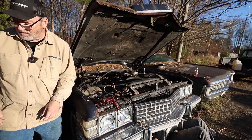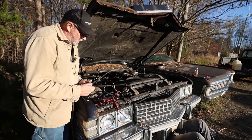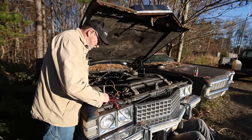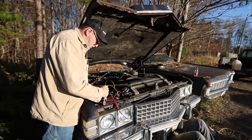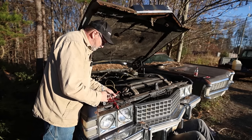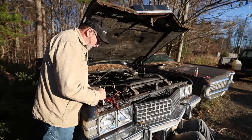Let me tighten this ground. Might have killed the wire. Let me tighten the ground up when you always pull the hot cable off. Touch that thing to it. I can see what it's doing now. Nothing. It's not sending power to it at all now. I think the trigger's shot.